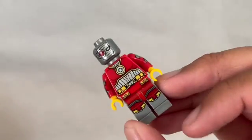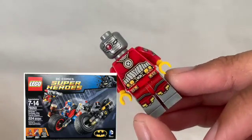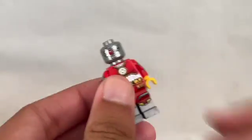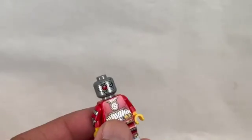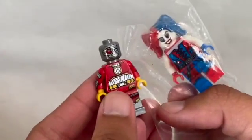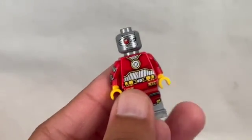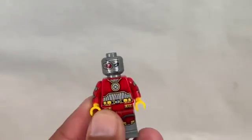Yeah, I wasn't a huge fan of the set that he came in, but this minifigure was really cool. It also came with Harley Quinn. This Harley Quinn as well. She's really cool too, but I personally just like this Deadshot because there's no other Deadshots around.